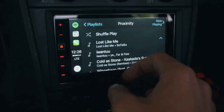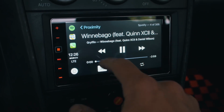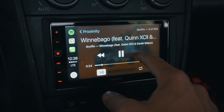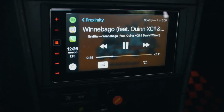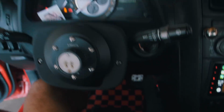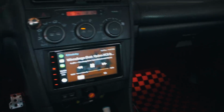Let's play something more proximity. This song's dope. You skip. Oh yeah. Oh, that's dope. Oh man, this is gangster. Car's coming along, man. Look at it. This interior's beautiful. Now I got the sweet screen to match it.